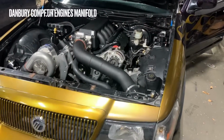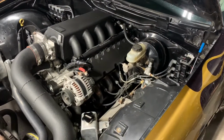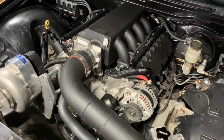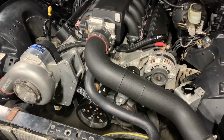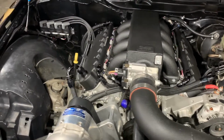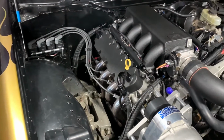Here we go. We've talked about it for a while. It's all complete, ready to head back to the customer. Brian Wolfe built Godzilla 7.3, Danbury intake on it, ProCharger F1A 94. It's air-to-air cooled, run by a Holley Dominator, smart coils, custom stainless steel headers.